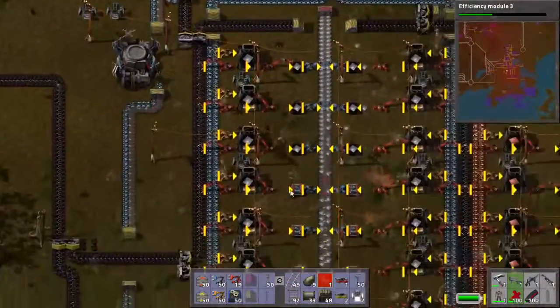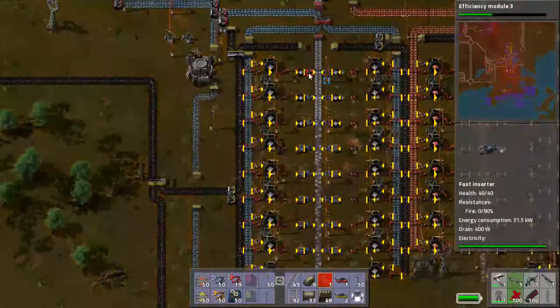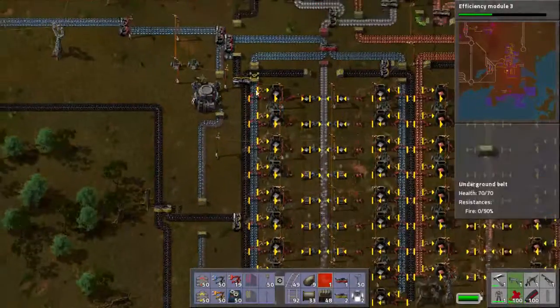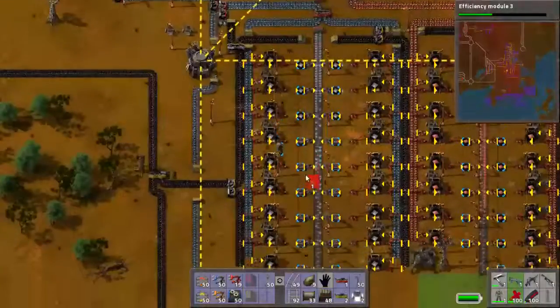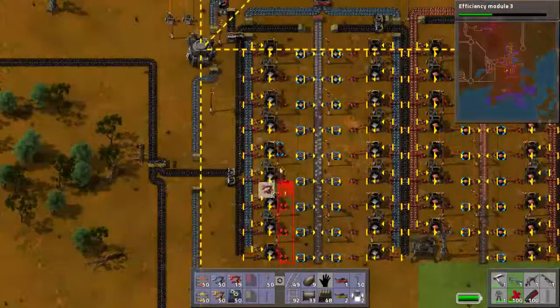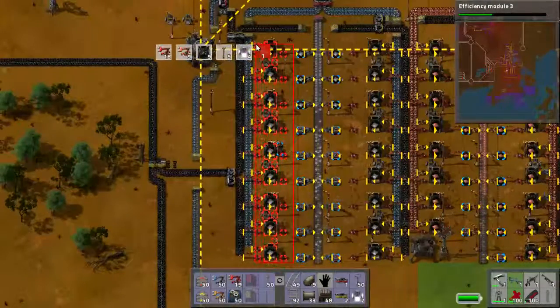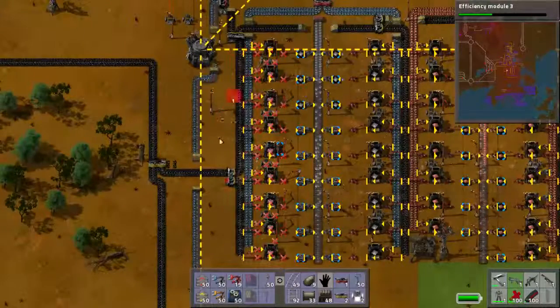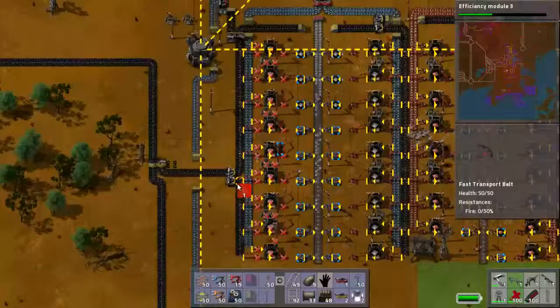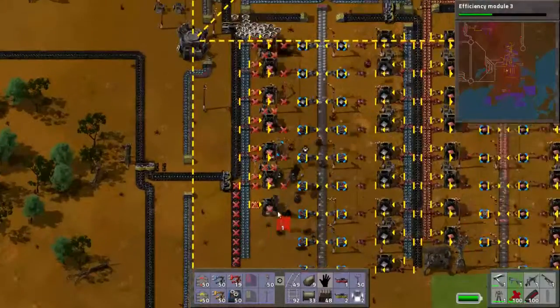So, here's the nice thing about all this, right? We've got all this stuff. We don't have to move the chest, that inserter, or these inserters. What we're going to do is we are going to deconstruct this half, keeping the chests there. I might as well get rid of the inserters as well. We're not going to need them. Get rid of all those. We're going to get rid of this, so we don't need that anymore. And then we're going to start a blueprint up here.